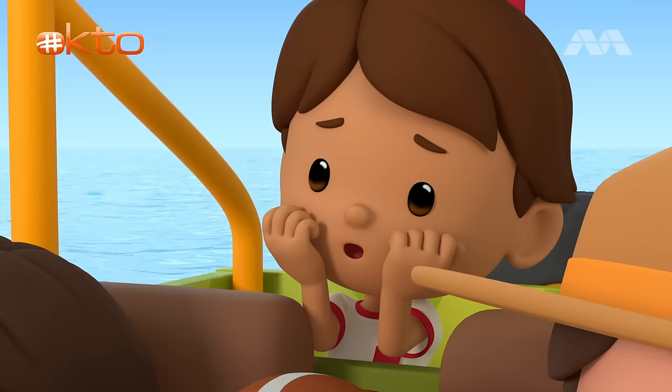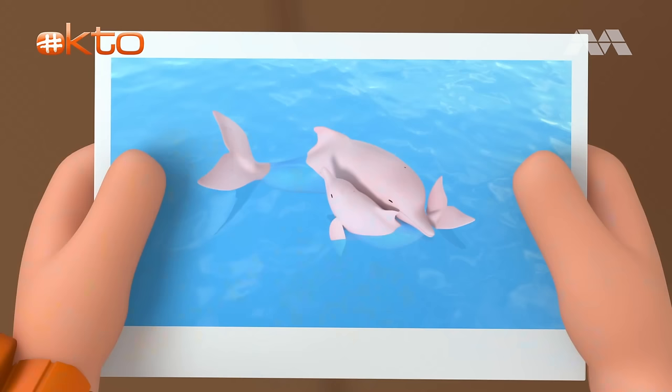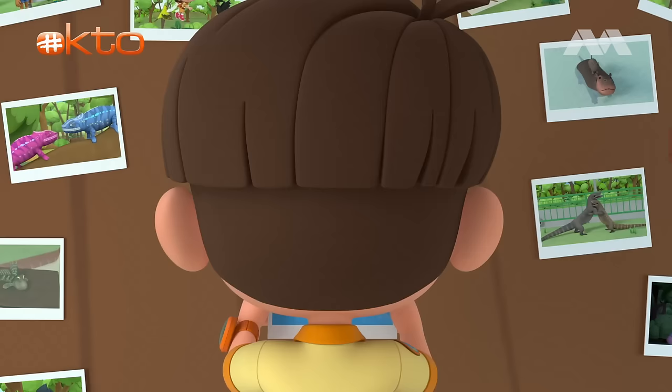Bubbles has found his mom! Bye-bye! Bye, Bubbles! Stay safe! Mission accomplished. We reunited the baby humpback dolphin with his family.